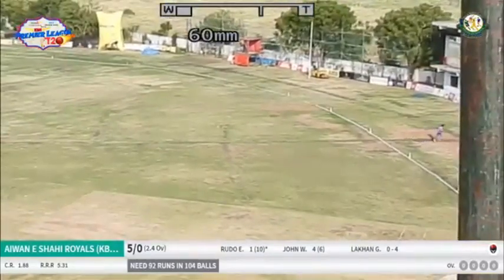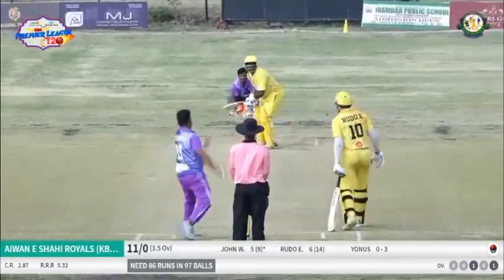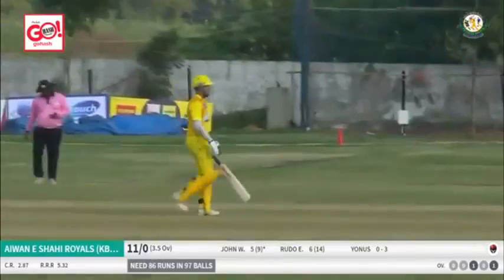He takes that one in the air and the ball runs away towards the boundary, to the deep third man area and into the fence. Second boundary to the Aiwan Shahi Royals. A cut. He slashes on and into the boundary. Hit off the outside edge from the blade of John Wesley and into the fence.